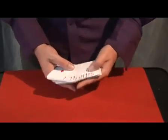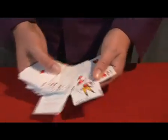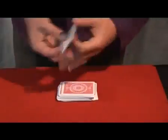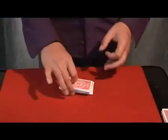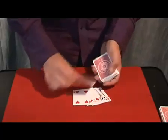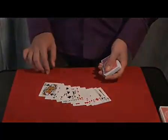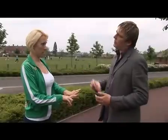Very effective. So let's just take the jokers out of the pack. They'll go through, keep an eye on them, make sure they don't actually change the order of the deck. They'll remove the jokers from the pack, and those can go back into the box. So now, if they said 12, 1, 2, 3, 4, 5, 6, 7, 8, 9, 10, 11, 12, there's our queen.